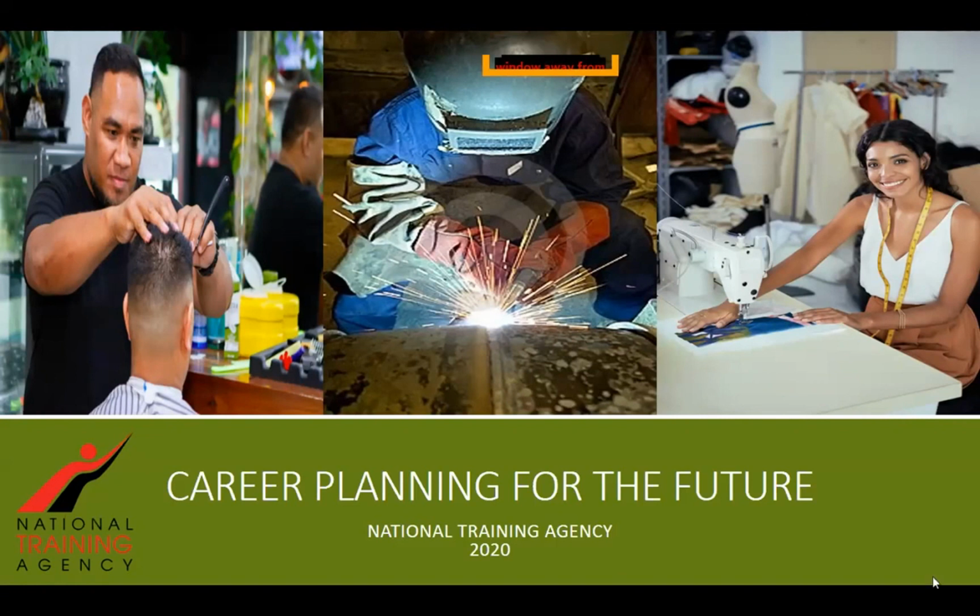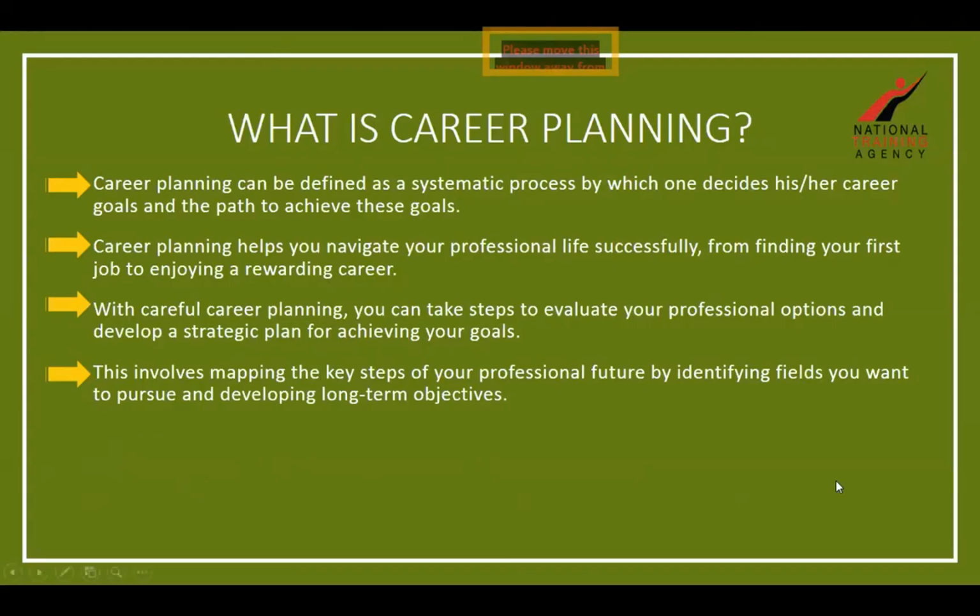So let's start by determining what is career guidance. We'll begin by talking about what is career planning, rather. So career planning is basically a step-by-step process whereby a person determines their career goals and what path they take in order to achieve those goals. Going through the process of career planning can help you navigate your professional life successfully. This can start from finding your first job all the way to enjoying a rewarding career.